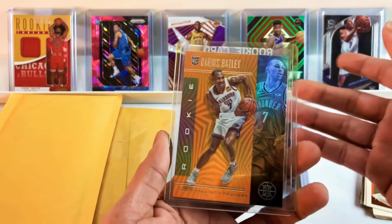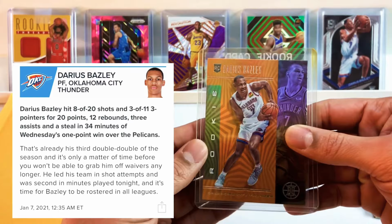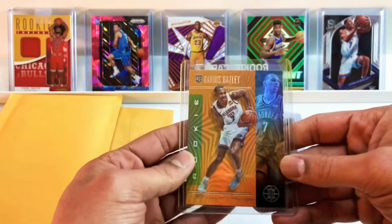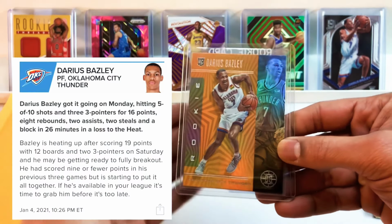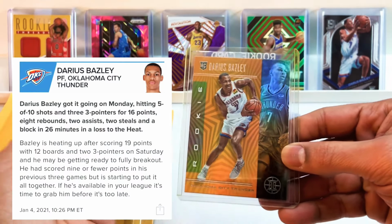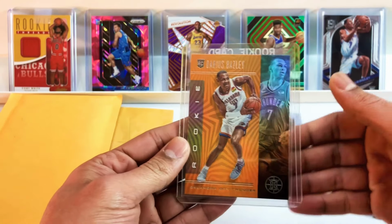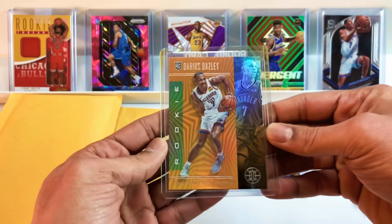He had three threes, 20 points, 12 rebounds, three assists, a steal, three turnovers, which, he's getting the ball a lot, so three turnovers isn't bad. But the game before that against Miami, 26 minutes, but still three threes, 16 points, eight rebounds, two assists, two steals, a block, only two turnovers. He's been playing so well.